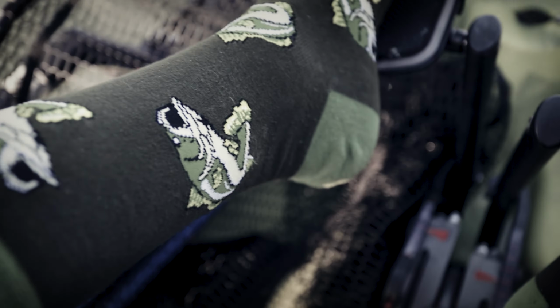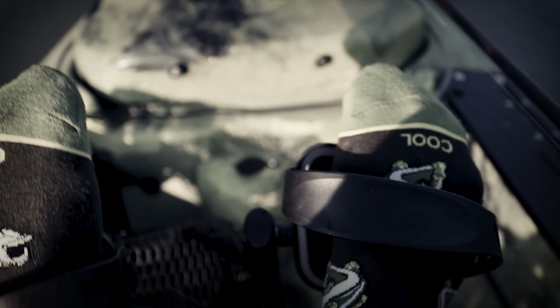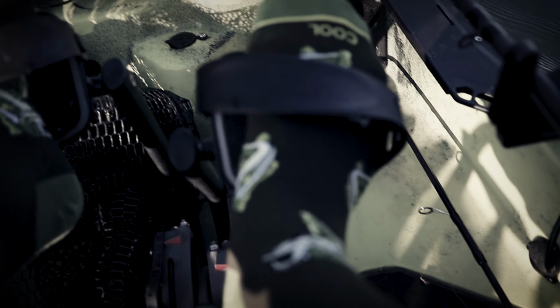Cool. Largemouth bass right there. You got cool in your socks, you know you're cool because your socks tell you so.